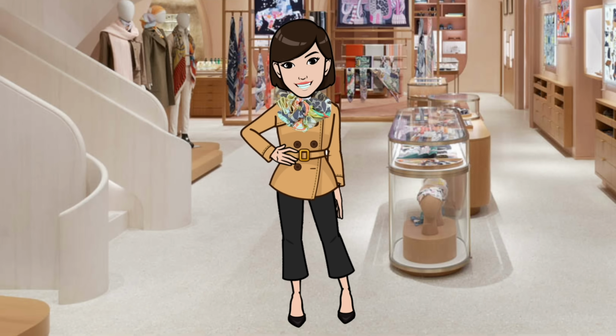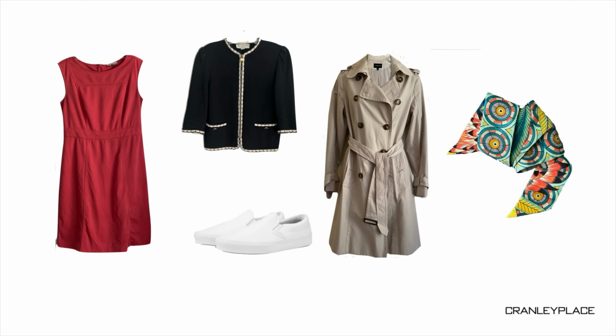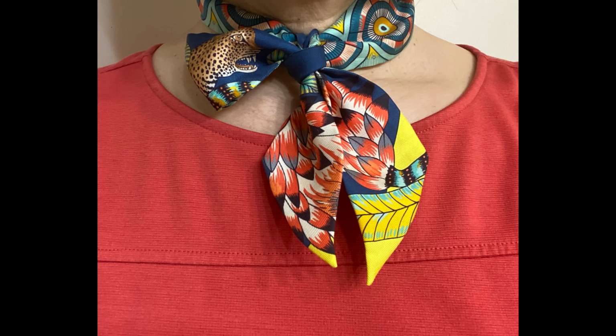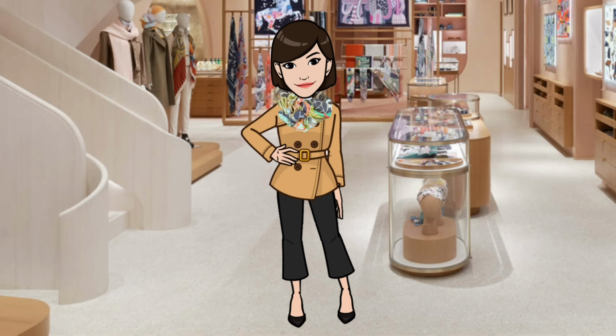Day 3 capsule. For the scarf, I'm planning the Savannah Dance twilly that I'll pair with a sleeveless coral ponte knit sheath dress. I'll top that with the black knit jacket with ivory contrast edging, and I'll wear the white leather slip-ons. While I will be inside for most of the day in meetings, I will also still have the trench coat as outerwear just in case.